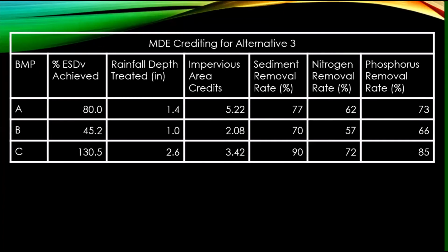While BMPB is the lowest credit achieving BMP, we decided to include it within our proposed design in order to treat as much of the water coming off of the motor pool as we could. Otherwise, the southern parking lot would not have any water quality treatment, as is the site condition currently.